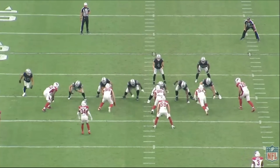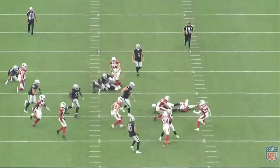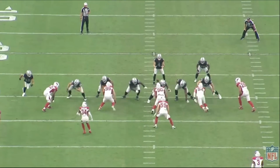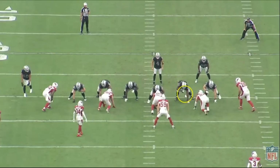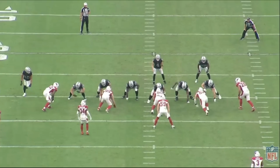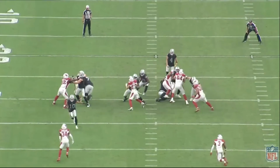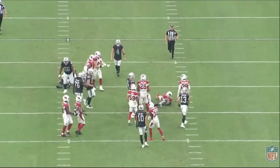The Raiders, of course, did switch to a power scheme this year, and I think it's really benefited them. John Simpson, Lester Cotton, guys like Jermaine Eluemunor, Thayer Munford, even Kolton Miller has done a great job in the power, and it's specifically because of his ability to reach. But Simpson here is going to pull on this play and do a great job finding his guy and making contact. And of course, Josh reads it, picks up a nice chunk of yards. I think the Raiders' offensive line is the real deal.